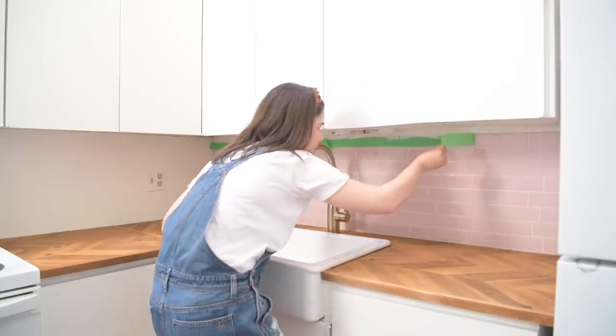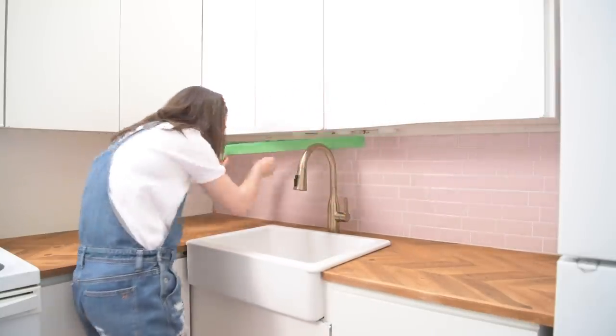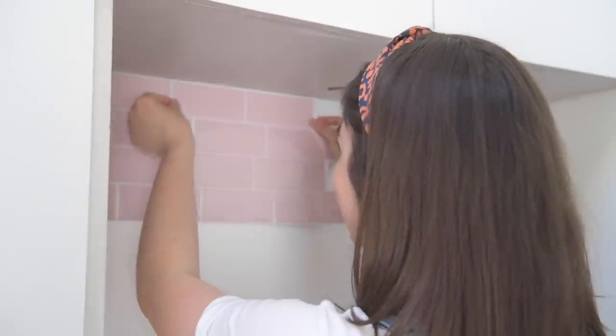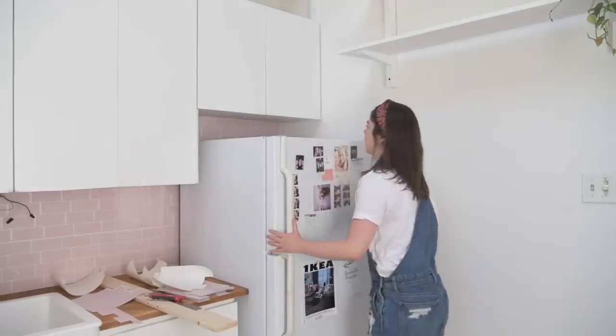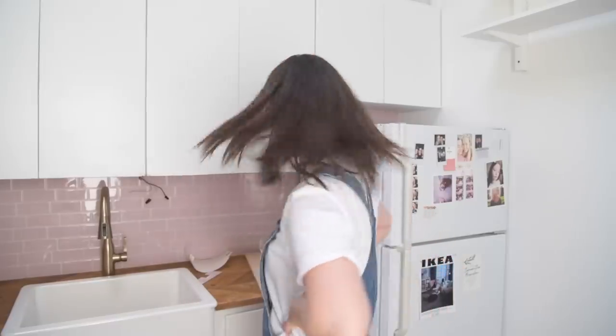I didn't want to put even more money into these tiles, and I think an accent backsplash wall is perfectly fine. I actually tiled behind my refrigerator. I didn't tile the whole thing, just where you literally see the tile. And I just feel like this finishes off the space, it makes it look really professional, and it really does give that feel and look of real backsplash ceramic tile.